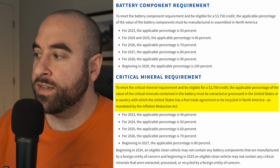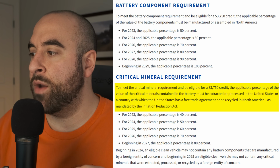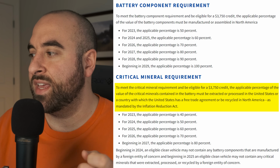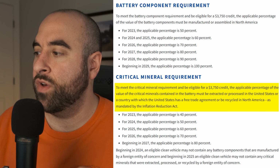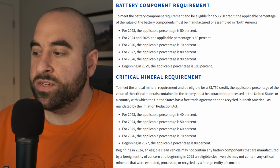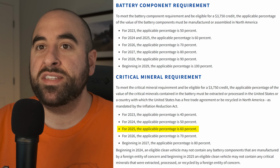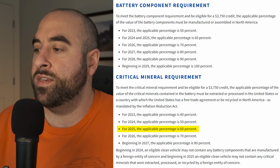That quickly went away at Hyundai's request because they weren't meeting the battery component requirements, and that is because the applicable percentage of the value of the critical minerals contained in the battery must be extracted or processed in the United States or a country with which the US has a free trade agreement, or be recycled in North America. And beginning in 2025, that percentage is now 60%. It's been going up since 2023 when the law went into effect. That gets you half of the federal tax credit.